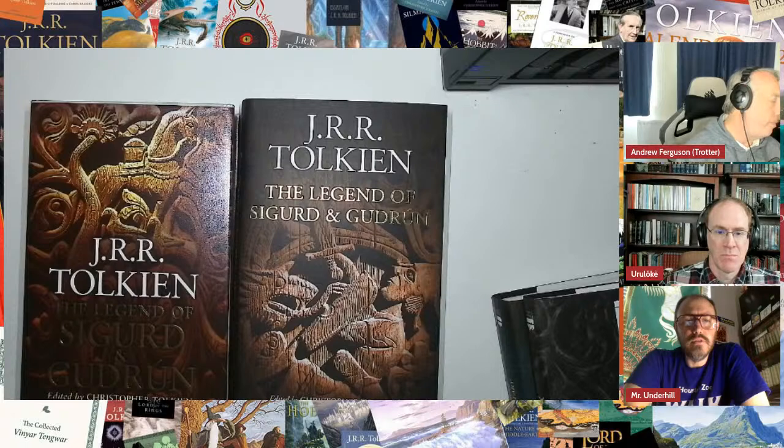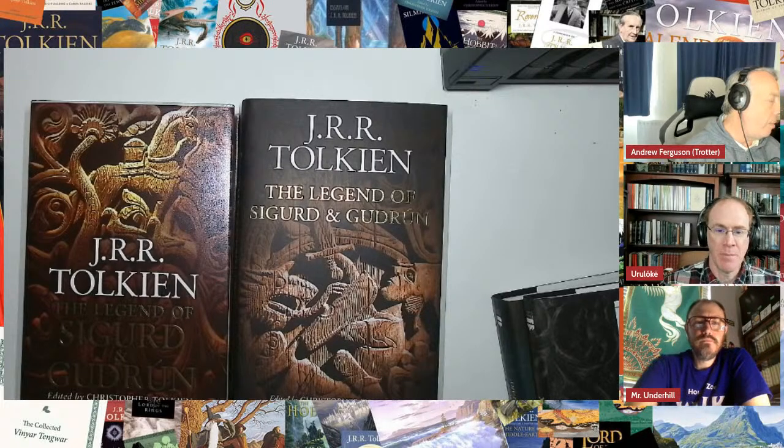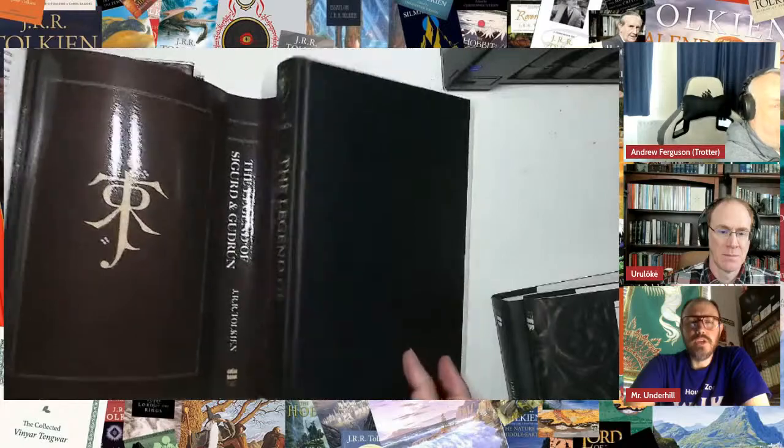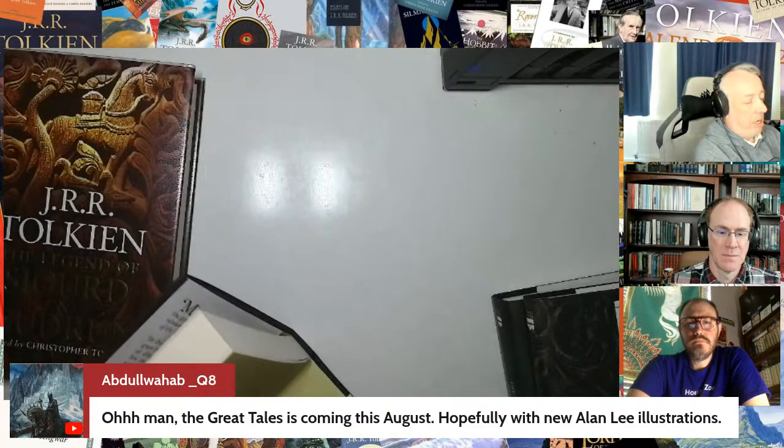So there's a horse on this one, whereas the new one is a soldier fighting. Looks like a dragon. Yes, it kind of fades to black at the top too, unlike the 09 version. Make his name pop out a little more. And of course, inside again, it's reversible, so it's brown with Legend of Sigurd and Gudrún. Are the end papers both tan? Yes, they are. They're the same.